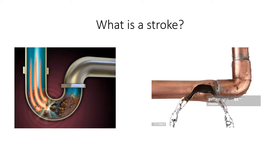So what is a stroke? A stroke is what happens when your brain does not get enough blood supply. There are two main types of stroke, called ischemic and hemorrhagic. I like to think of the brain and its blood supply like a pipe system. The first type of stroke, ischemic, means that there is not enough blood getting to the brain because the pipes are clogged. The second type of stroke, hemorrhagic, means there is a leak in the pipes, causing blood to bleed on or around the brain.